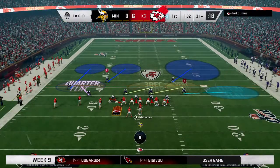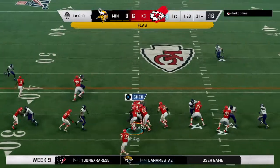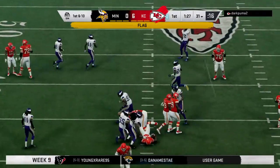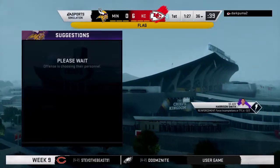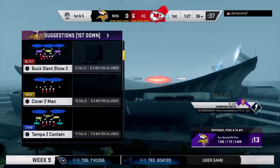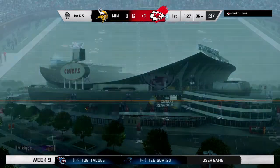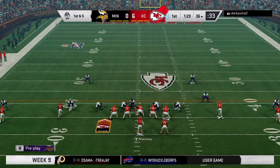Line of scrimmage, the 31 now on 1st and 10. From the shotgun, it's a give to McCoy. Well, we looked at each other right when he flinched. We knew that flag was coming. Yeah, offsides, easy call, mark off the 5, and keep it moving. Now they'll try to take advantage of that offsides call. Here's 1st and 5.